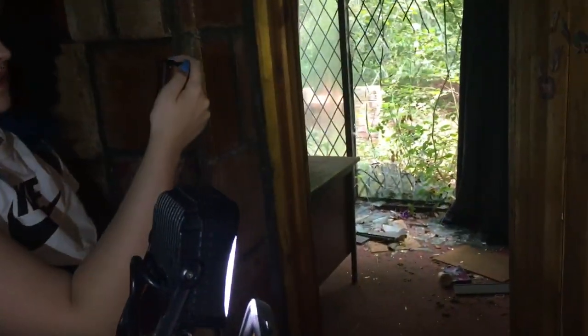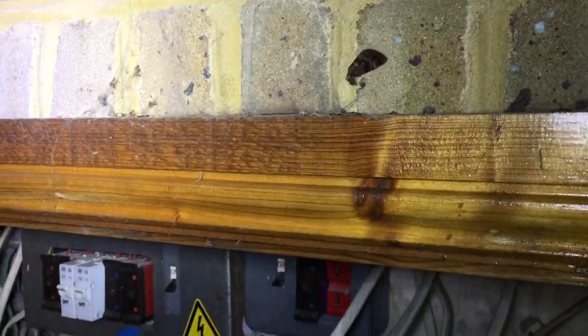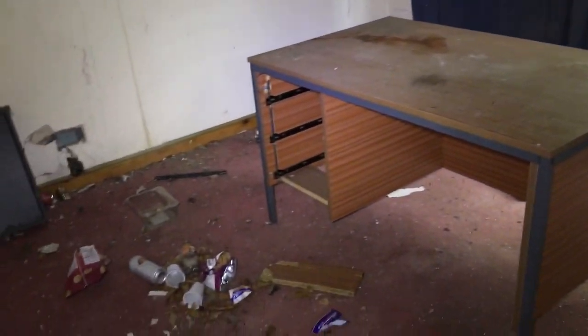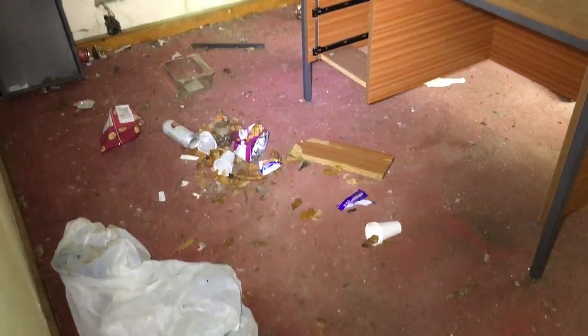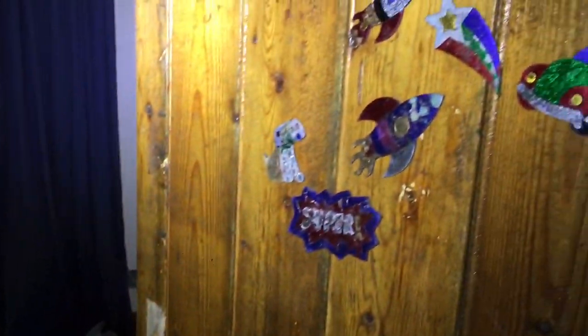My camera's not focusing. Hang on. You're focusing? Okay. Do you want this first? No, it's fine. This is the ghost. It's just like a desk in the middle of the room. I'm assuming it's like an old children's room with stickers on the door. Oh, that's creepy. Oh, it's a dead moth. Oh, God. If anything jumps out at me. Guys, your camera's struggling to focus a bit. It was earlier, but it's okay now. Oh, it's like children's stickers on the door.